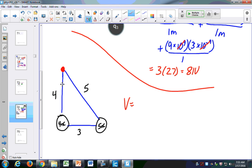I got the potential. 81? No, not 81, is it? I don't think. Right, it's 18. It's not multiplying them. You add them up. Yeah, so good point. You've probably never found the potential due to point charges, so it's good to get a little bit of practice.